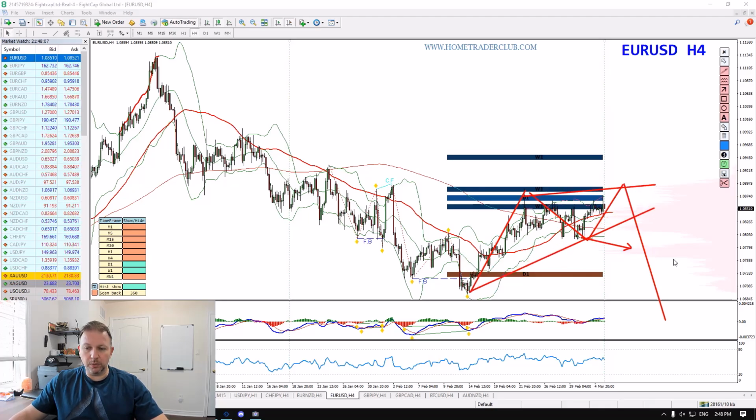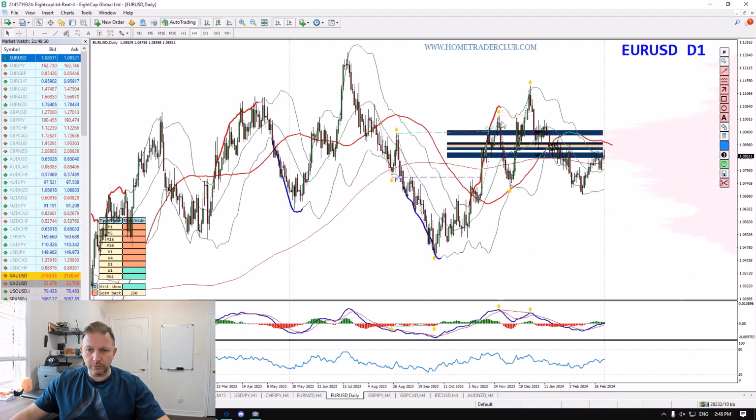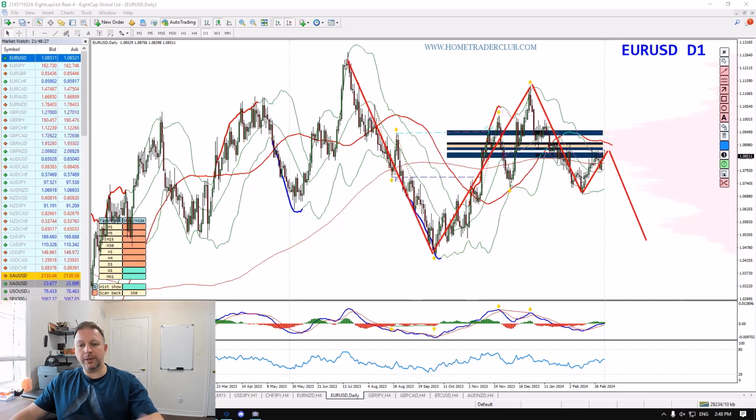Start to make lower lows again, and then after making lower lows, the euro will actually go try to climb and make the final push down to complete. If we go to the daily chart, you will remember one of the scenarios we saw was the ABCD here, right? This one, to go and complete the ABCD with the daily and the weekly chart.